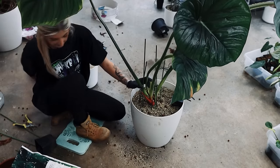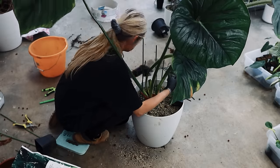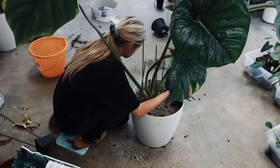Don't do it. Where'd I put the strings? Right, I'm going to have to put it over my arm. My arm? My shoulder is what I meant.